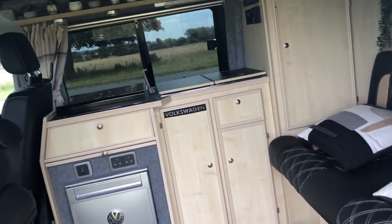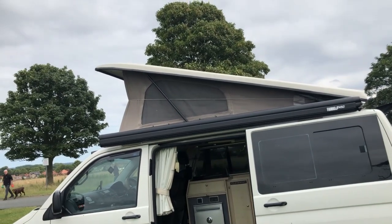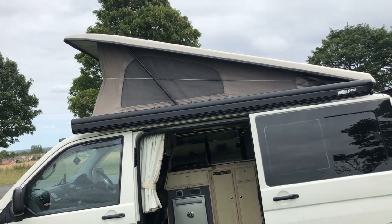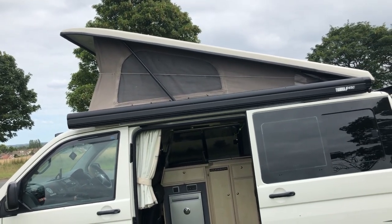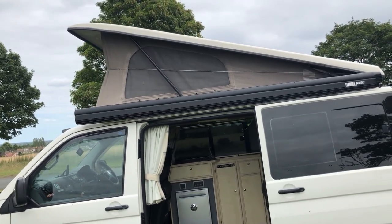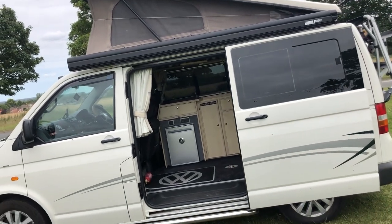Number 6, again, we'll step out again and talk about the roof. As you can see, mine is a pop top, which seems to be the preferred option. Now, none of them are made with pop tops, so whoever converts the vehicle chops a big hole in the roof and fits the pop top after the vehicle's left the factory. So there are various different makes, and it's essential that it's a reputable company that makes and fits your pop top. You can fit them after buying it, of course, if you choose what they call a day van that doesn't have a pop top and it's just an ordinary van that's got a bed and kitchen units fitted in it.